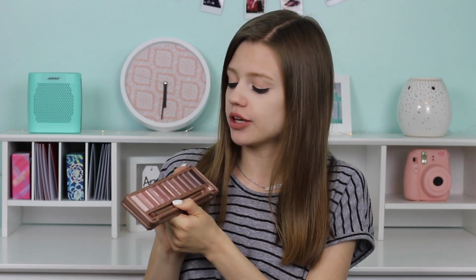Then I have Naked 3, which is definitely more pink, rosy gold toned, which I honestly love. I'm obsessed with rose gold things, so I use this palette so much. And there's also a good mix of shimmer and not shimmer, and it's basically rosy colors. I love this. This might be my favorite eyeshadow palette that I have. I love it a lot.